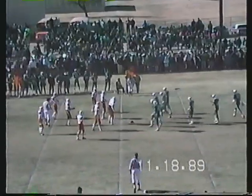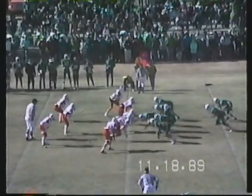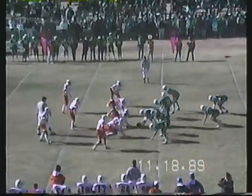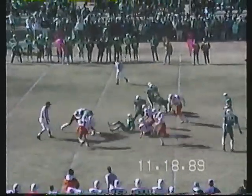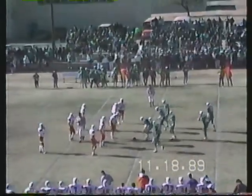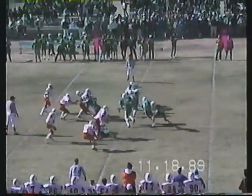Gets... With Lowry to the near side. Running up the middle, Dad Skimper, 4. Ball just over the 30-yard line. There goes.